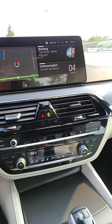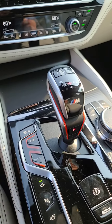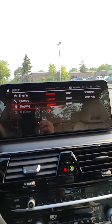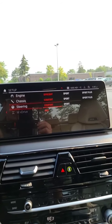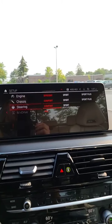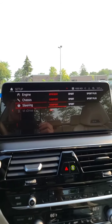One of the best things about the M5 and all M cars in general is our setup button here. Now this allows us to adjust all of the metrics of the car, from the engine, chassis, and steering, so you can get the response out of the car that you're really looking for, and you can really see and feel the difference between all of these settings. And it makes it a great daily driver purely because you can make the car comfortable, but you can also make it an absolute monster.